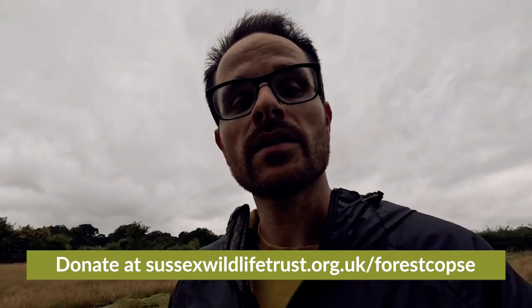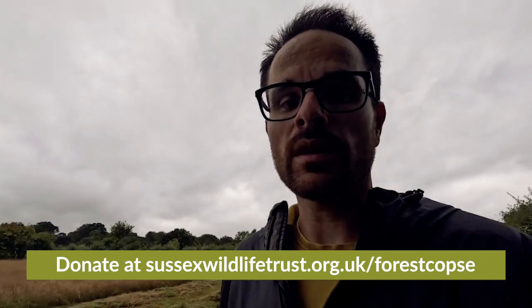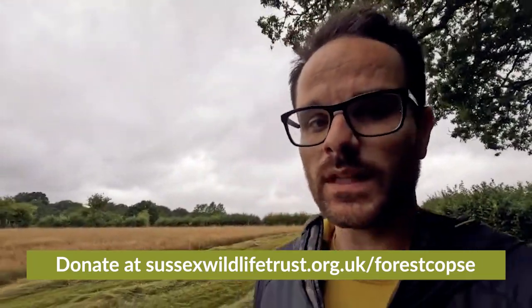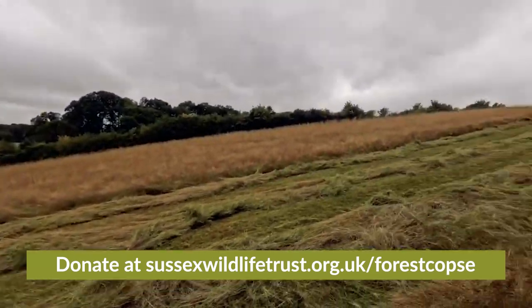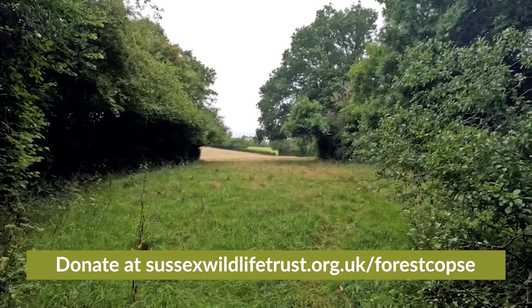And we are still going to continue to aftermath graze it with either sheep or cattle. We haven't decided what, or maybe a combination of both. And what's unique about this field that I'm incredibly excited about is that we've got a bit of floodplain as well, which during and following heavy rainfall the water comes out of the stream and flows out onto the field.